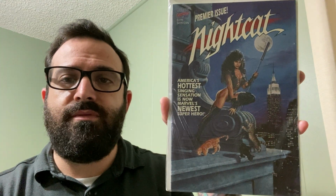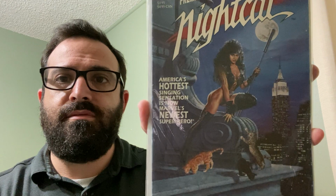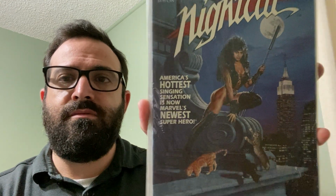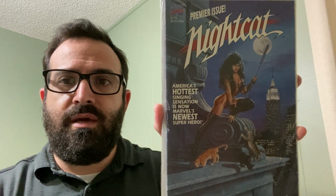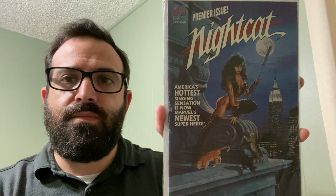And going from really awesome covers to the worst cover you've ever seen in your life, here is issue number 1, the only issue of Nightcat. With this cover. That's right. This cover. Somebody did this cover, and Marvel put it out. Thank you, Marvel. Thank you for putting out that cover.